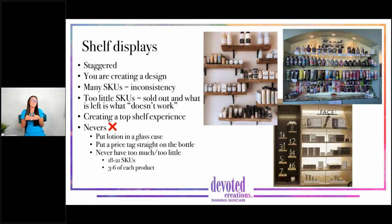So if you have a lot of SKUs, different SKUs equal how many products you have. You wouldn't have the same SKU unless you have a product or a bottle and a packet, but those are already two different SKUs to begin with. So they just sometimes count as one. But here at Devoted Creations, we have over 250 different SKUs. If you've ever heard us say that, that includes bottles and packets. So it would be separate in that aspect.